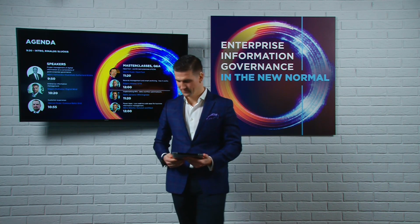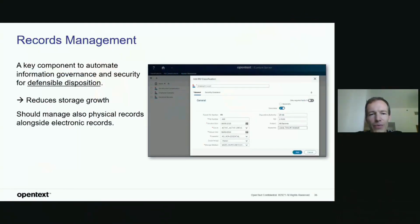So I just said records management, which is the perfect transition for the next speaker. So that's an important point for this position as well, but it will be part of the next session. So that was just some highlights on what we have seen as best practices for ECM. I'm happy to take one question if there's one popping up before. You have time for one.